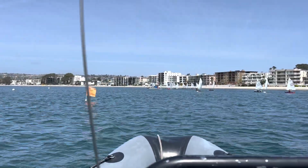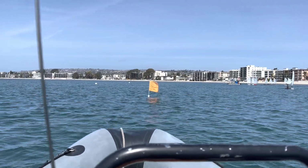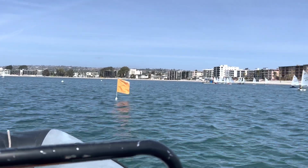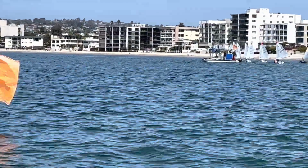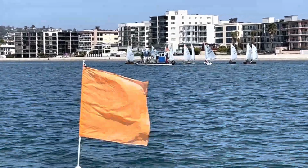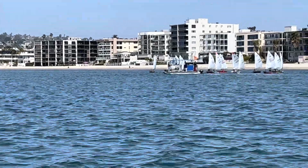Now sometimes there's people that are good at line sights looking the other way, and I am not. I like line sights only from the committee boat end down the other way. Okay, so the postponement flag just went down. That means in 1 minute you will get your 3 minutes for the C1. Okay, so the line sights, you know, people will use line sights that way. I don't.